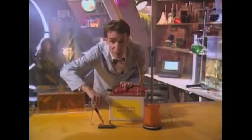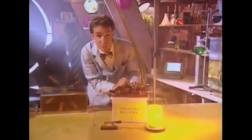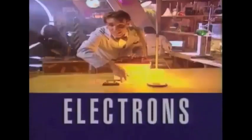Electricity is a very versatile form of energy. The same electrons that are making the light up are making a motor go around. See, electricity can do all kinds of different jobs, and they're all done with electrons.